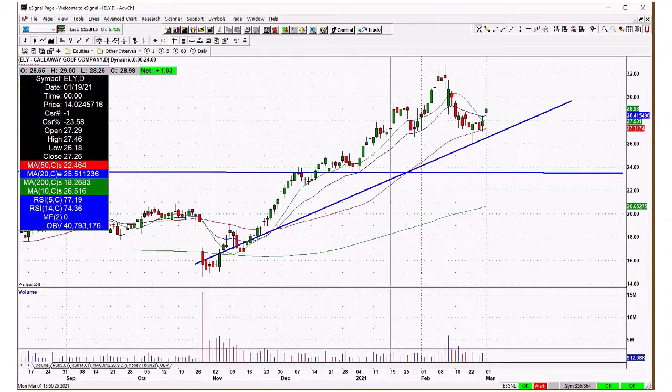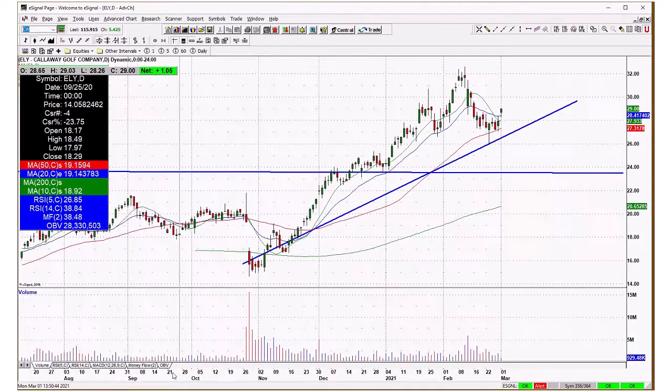So this is a name that I'd have a little bit of concern on when you see a Jana leaving this. You saw a downgrade at Cowen right around when these 13Fs were released because of the valuation. For me, what are you looking at on upside here? Until it got really back above 32, I don't think I'd feel comfortable with it. So I'm not chasing ELY myself, Scott. You got any thoughts on ELY?